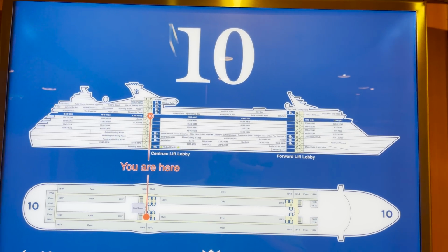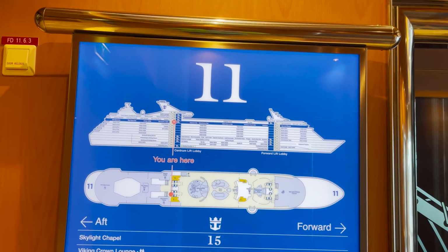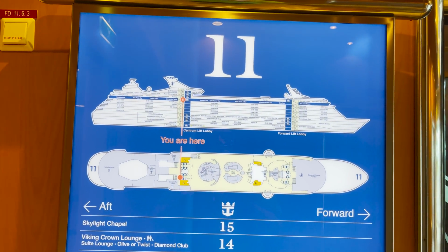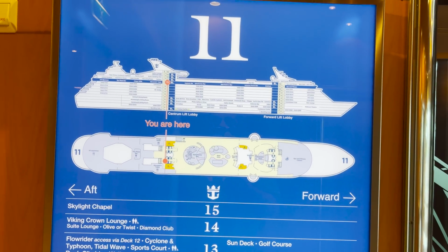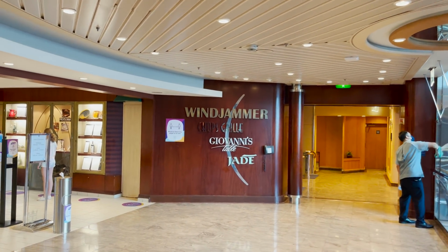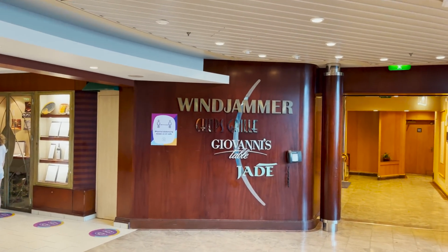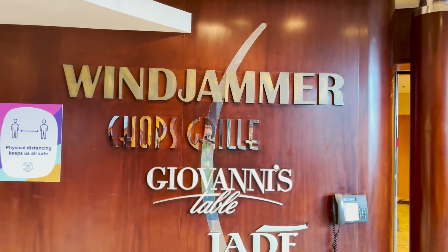We're heading up to 11. It's a big one. All right, deck number 11, this is going to be one of our more intense decks, along with deck 5 that we did the promenade on, because there's so much to see here. This is the main pool deck, and it's not just that. We're here at the midship elevators. We turn to go aft, and what do we find? We find the Windjammer buffet, as well as some specialty restaurants.